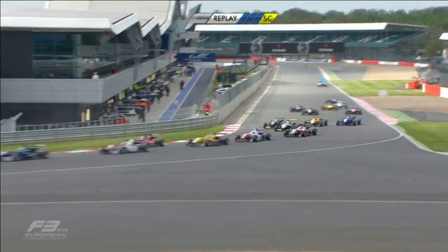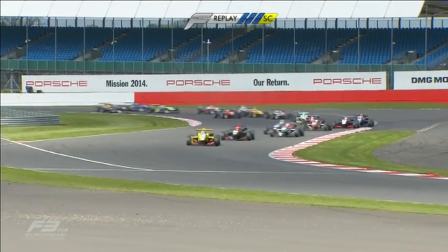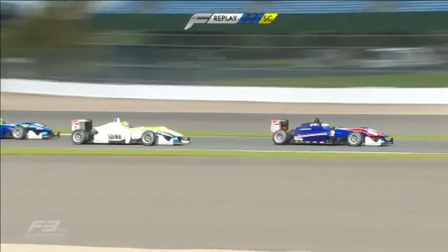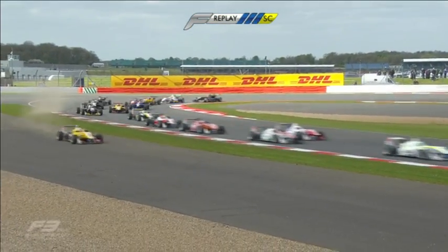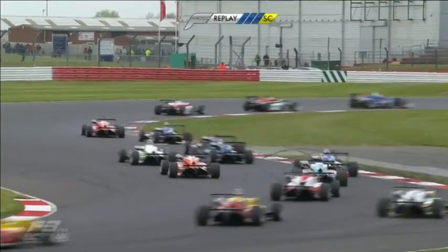And actually Anthony Fuoco, the Italian, made a good start. He was all over the back of Esteban Ocon. Jordan King had got to 4th place there. And I think it was probably down the Wellington Straight where Jordan King... No, it was into the loop by the looks of things. Jordan had already got through and up into 3rd place.